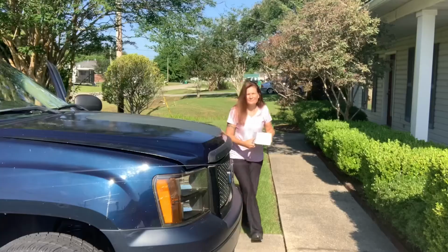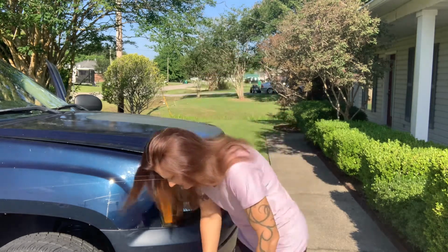This is an '08, and the mass airflow sensor has been on there since the beginning, so it needs to be changed anyway. So let's go over there. I was hoping that there was going to be a mass airflow sensor code, but there's not. But let's go over there and change it anyway. There's two clamps holding it on, and you can just use a regular flat screwdriver to loosen them.